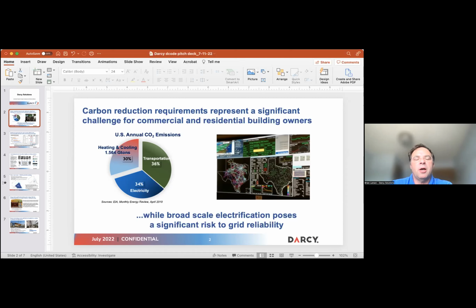As you can see here, it's a big chunk of the emissions solution, and more organizations are setting their aspirations for carbon reductions, and those aspirations are starting to turn into requirements. And so addressing heating and cooling is a key component to hitting those reduction requirements.